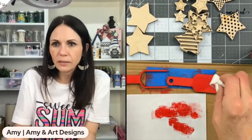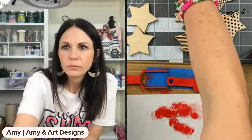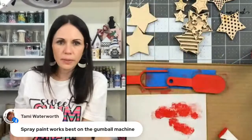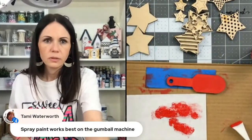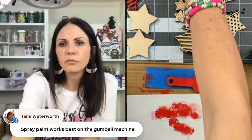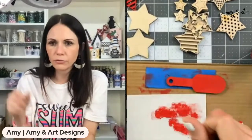Oh, Tammy, have you painted the gumball machines before? You painted it with spray paint? Tammy says she spray painted and it works best on the gumball machines. That's good to know. Did you just tape it off? Is that what you did? Like tape off the glass? I know you can clean that off.